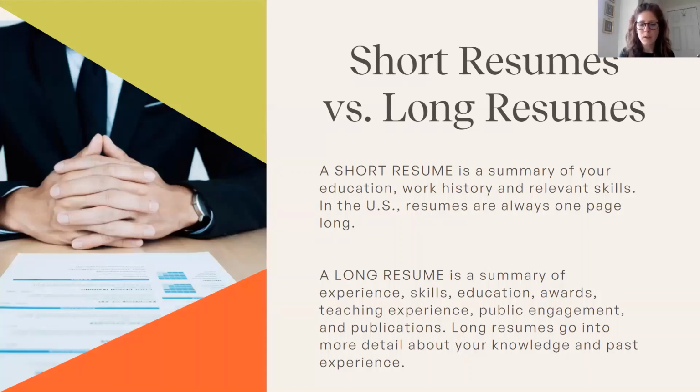Now, a long resume is a summary of experience, skills, education, awards, teaching experience, public engagement, and publications. Long resumes go into more detail about your knowledge and experience. Now, a long resume is still kept concise and to the point, and it usually includes academic credentials. It's important to keep in mind that employers don't like to take time to read through long resumes, so you want to keep it as short and concise as possible. You don't want to add too much extra information. You want to keep it short and to the point.